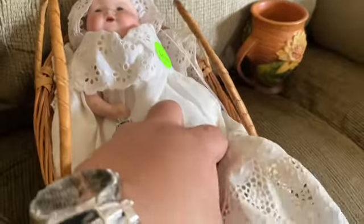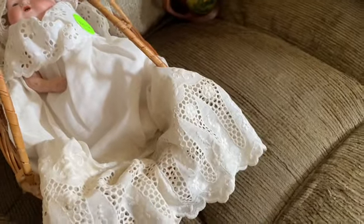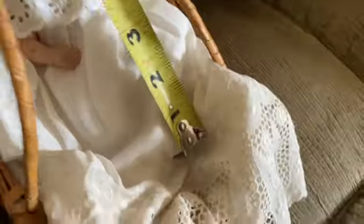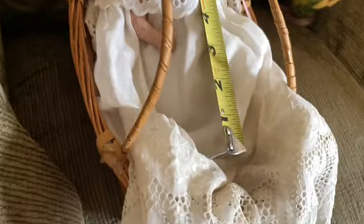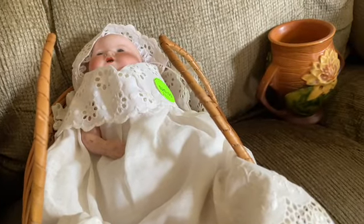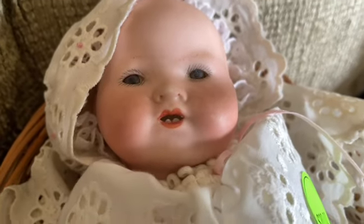So how big is the doll? Right there's its foot. So about like that. You can tell with its open mouth like that, it is brown-eyed.